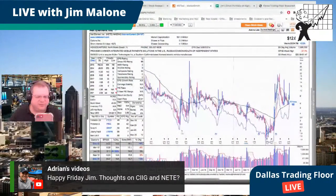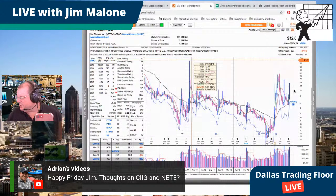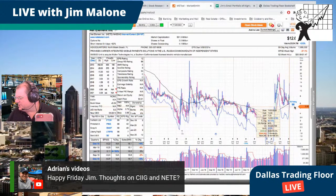Net Element. That's a $12 stock. Typically you want to stay away from stocks that are under $15, but I definitely have made money on stocks below $10, so I should always eat my own dog food. Let's look at the weekly chart on this one. I don't like the trend on this one. I'll be honest with you, the trend is going lower on this one. It does have a relative strength of 98, though.